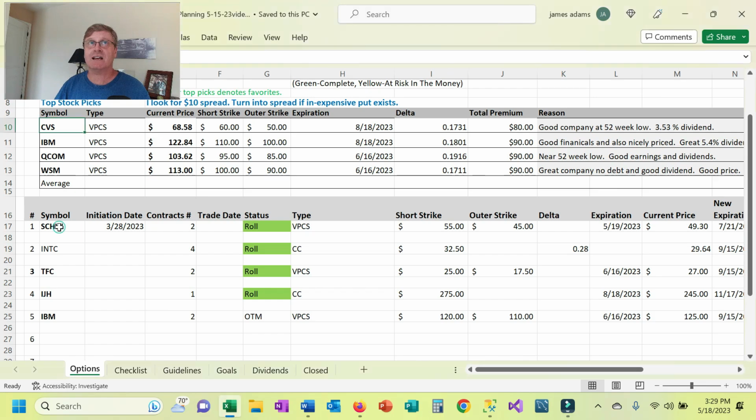So the stocks that I traded this week, the first one is Schwab, and I really wanted to talk about Schwab because it's in my retirement account, and currently I rolled it. So it was a vertical put credit spread. This is one I did after Schwab was hit hard because of the banking sector, and I did it for 55.45. Now Schwab is right around 51, 52.